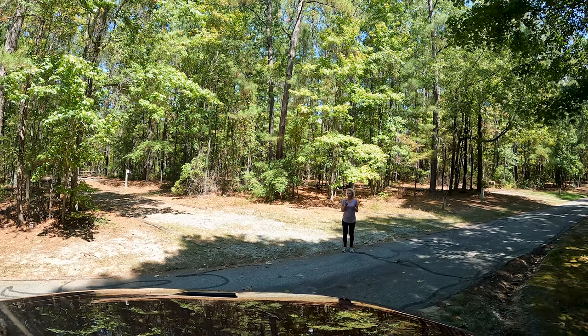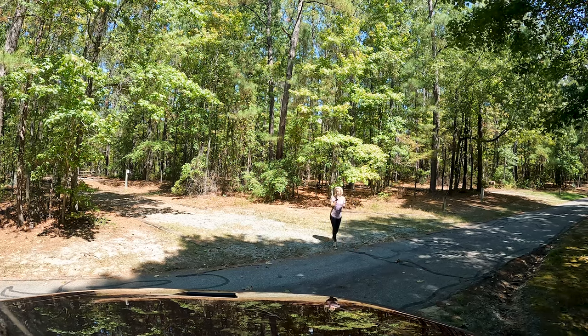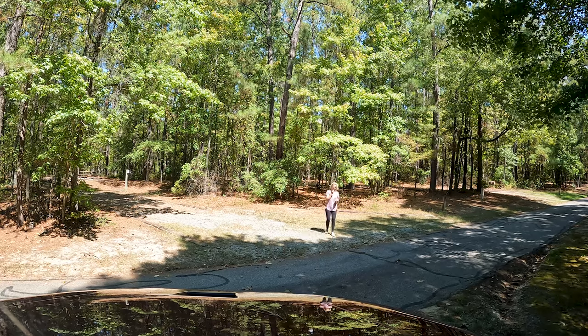My pivot point is not far enough. My back tires will go in the ditch if I turn now.